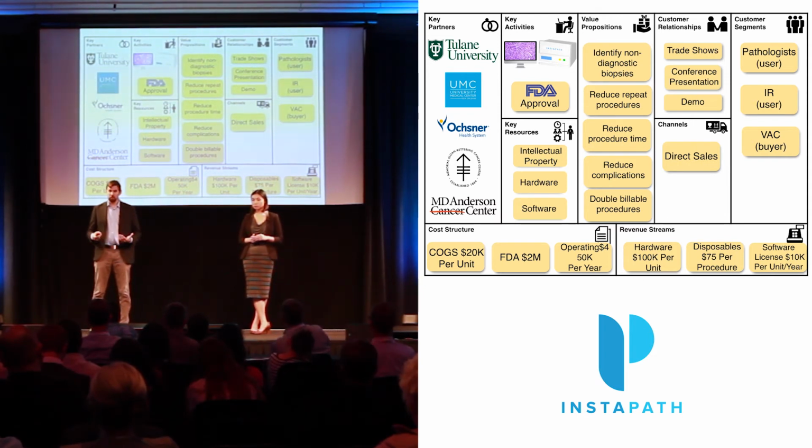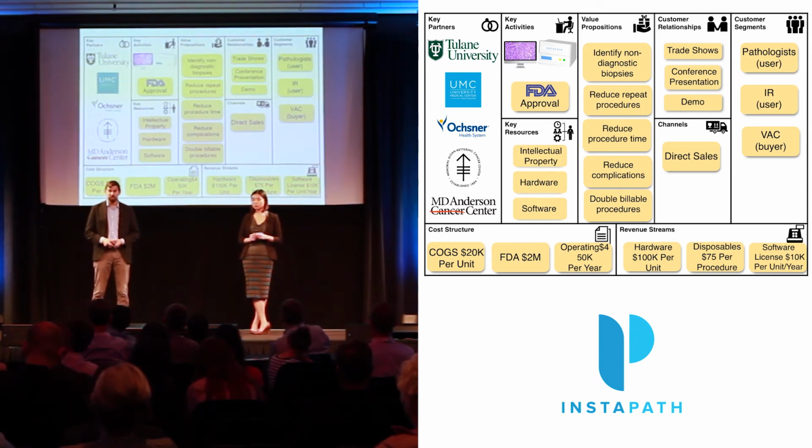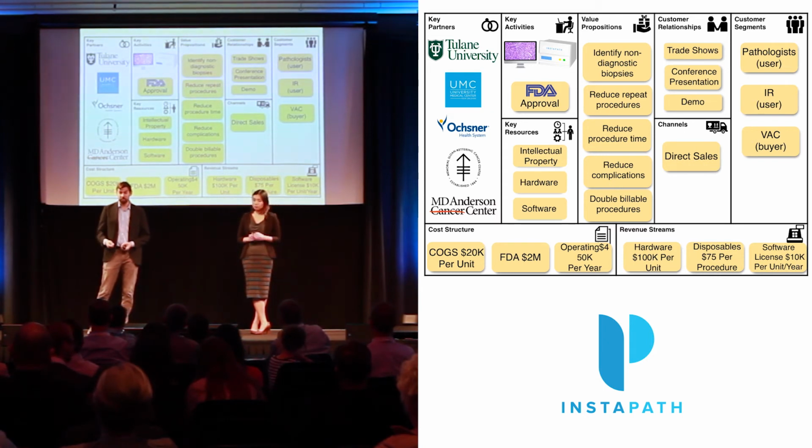It's because of the workflow of biopsy evaluation, and they're linked. So we're solving one problem, and that's biopsy evaluation. The interventional radiologists perform the procedures, and the pathologists make the evaluation.